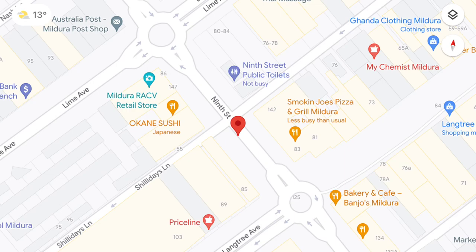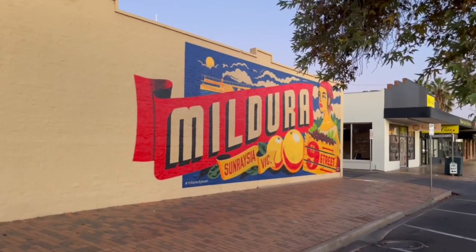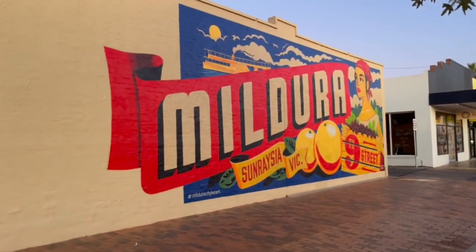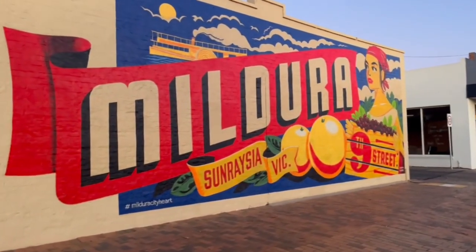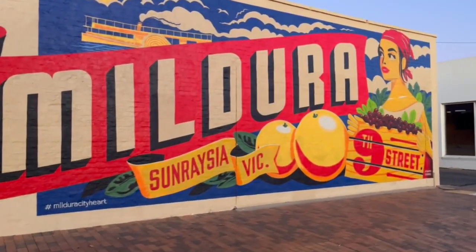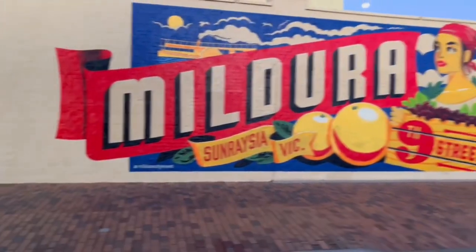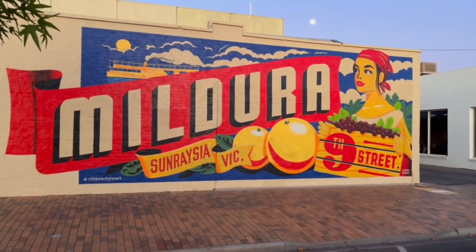The next one, just down the road a little bit. Promoting a little bit of Mildura's fresh citrus. Now I'm going to apologise a little bit here too. It's hard to get far enough away to get the whole mural into the shot while still showing the detail. So if you can't see the whole mural on the screen with some of these ones coming up, I do apologise.